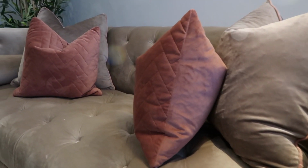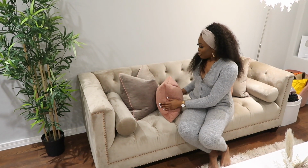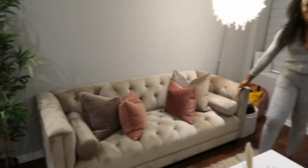I'll link it below, and I've just got these little cushions. I used to have these on my bed, but I thought it looked really nice here instead, so I put it here. It's really, really comfortable. The 3-seater, which is good to, you know, host a few guests.